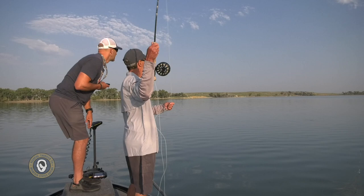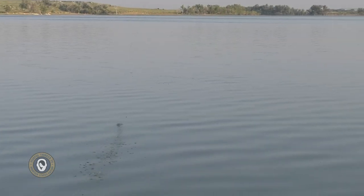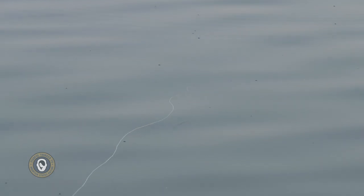Look at that guy. I didn't throw it to him. You don't need to. There you go. Cast again. They're moving left to right. Lead a little. Fish the future. Stop. Strip a little. Stop. Strip a little. Stop. Strip.